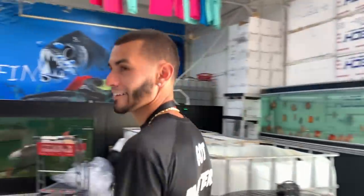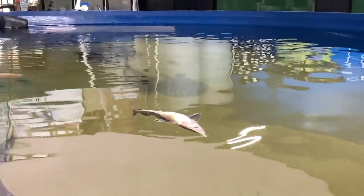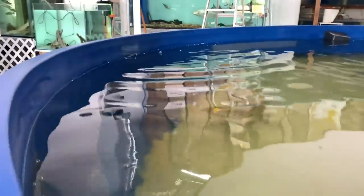This one swims upside down like that. I've never seen an upside down swimming fish before. It's absolutely insane, dude. That's crazy. You good, bro? You're good? I'm doing the backstroke. Yeah, the backstroke. Stinger's doing it too over there. Oh, dude, that's so sick.